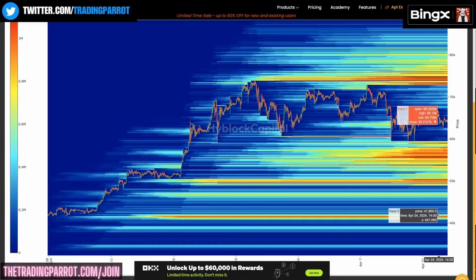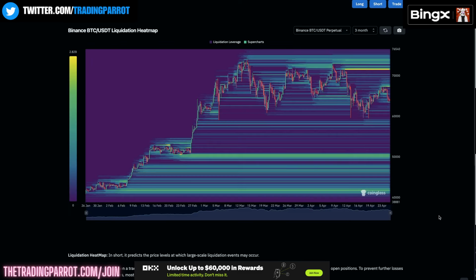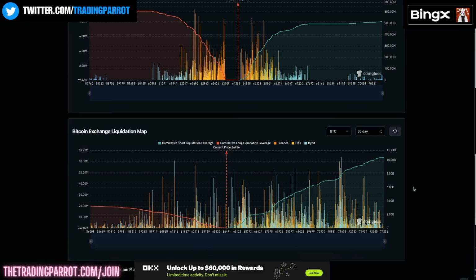And I'm not saying that necessarily we are going to dump. I'm just invalidating the argument that people think that the most liquidity is currently sitting on the upside. That's only true for the last 30 days. But if you go beyond 30 days, I'm absolutely sure that there's more liquidity to the downside.